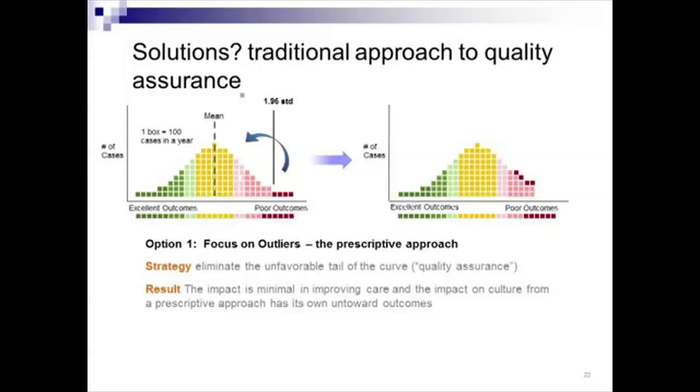And the reality is, if you look at this statistically, I'm going to illustrate for you that if you see on the x-axis, everything to the green represents excellent outcomes, where each box could represent some number, and for purposes of discussion, we'll say each box represents 100 cases per year, and you have this normal distribution.